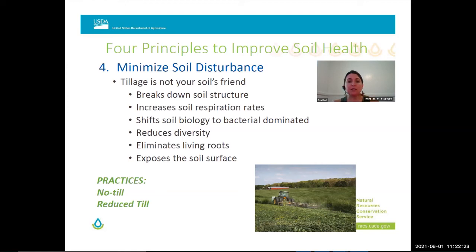One thing that is interesting is you can actually shift or decrease the diversity, shifting the soil biology to a bacterial dominated system versus having more of those beneficial fungi and actinomyces. So then it reduces the diversity, and you're not having those living roots. And you're going to expose the soil surface. So you'll notice it says minimize soil disturbance. Obviously, no-till would be the practice that's the gold star standard that we want to achieve, but reduced till is a start. And so remember that everything is kind of a stepwise process. All right, next.